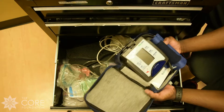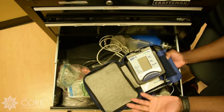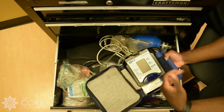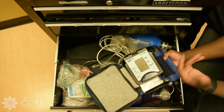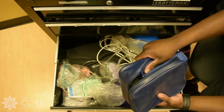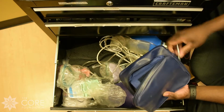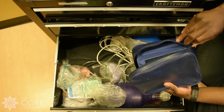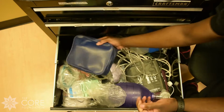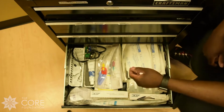the blood pressure cuffs. This is really important. You should have one in the office at all times. If you have any patients, not even for emergency, like an older patient that has heart problems, before you work on them, you want to make sure you take their blood pressure before you do anything. Just because if you give a patient certain anesthetic, it can raise their blood pressure. You also have stethoscopes.